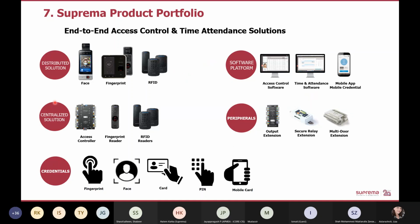We have two types of solutions: a distributed solution and a centralized solution. Let me brief you quickly about the distributed solution. In the distributed solution, each of the devices, whether face recognition, fingerprint, or even card reader devices, has a built-in controller which enables it to be connected to the network and gives it the ability to control the doors. This built-in controller can control the door without needing any additional devices like door modules or anything else.